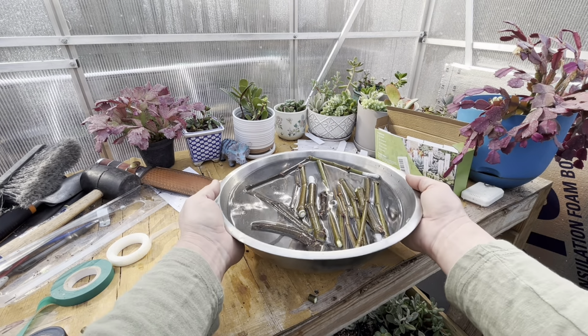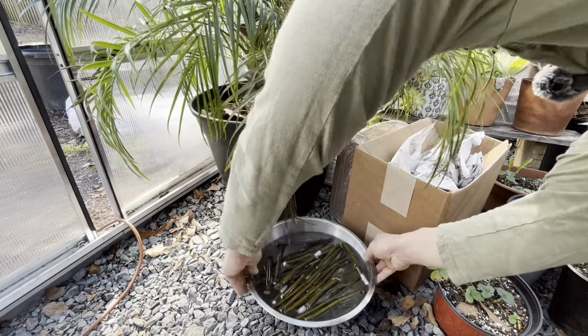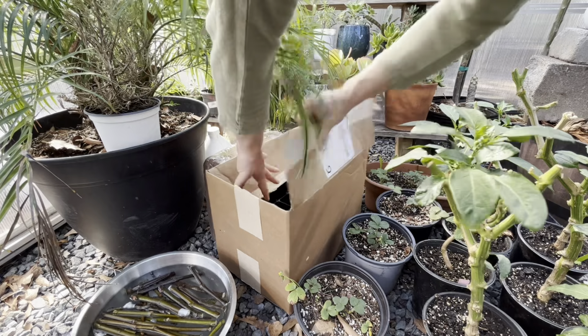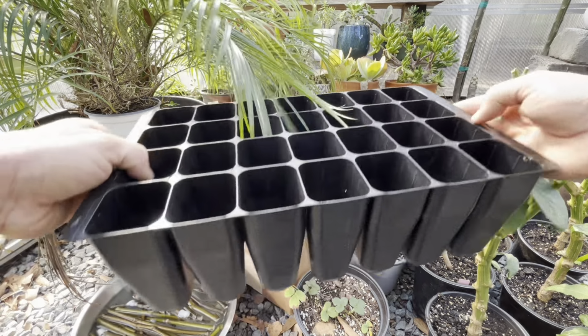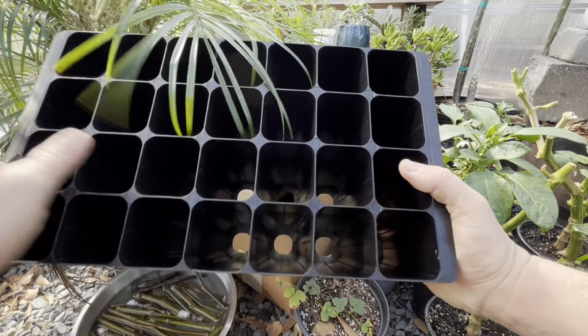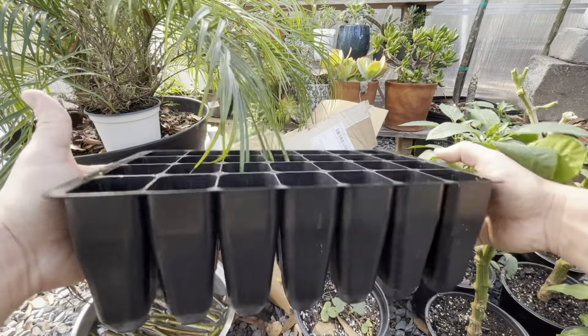All right, let's let these rest for a little bit. Okay. Check out these seed trays. About 5 inches by 2 inches by 2 inches in this space.